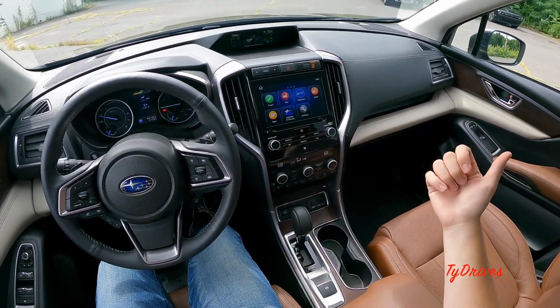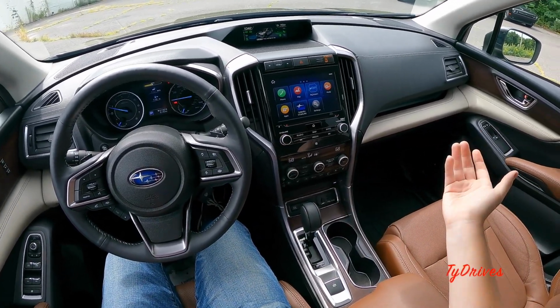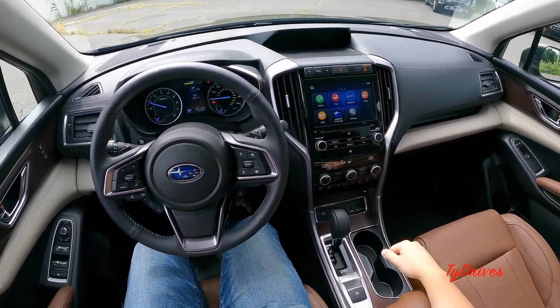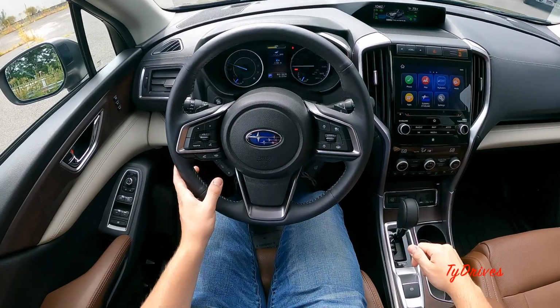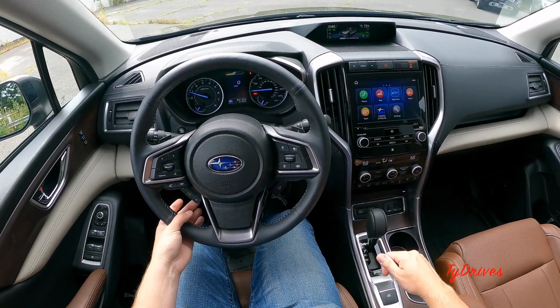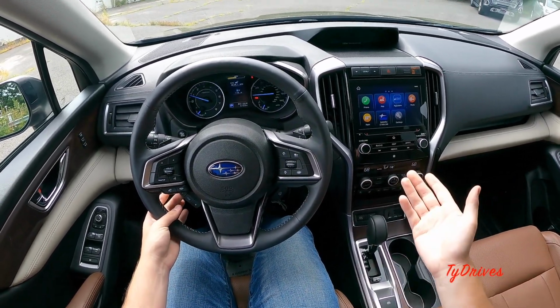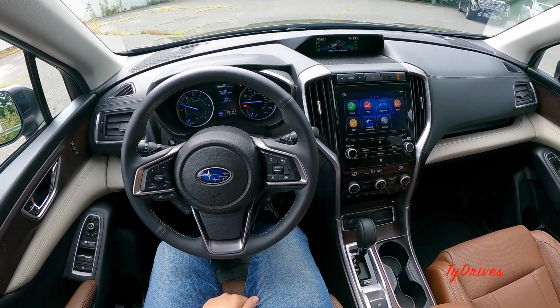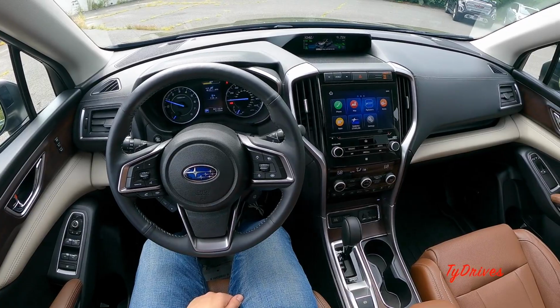Nice to haul your family around for family trips on the weekends, and also a nice car for a daily commuter too. It's got plenty of power, and as you saw before with the average fuel economy, with the 5,000 miles this vehicle has, it's got an average of 24 miles to the gallon, so that's really, really good.